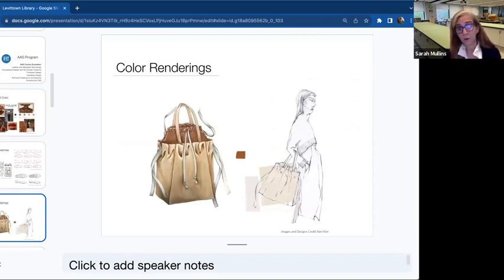So our students are also doing illustrations and renderings by hand. This is student work, using markers to create this beautiful handbag.